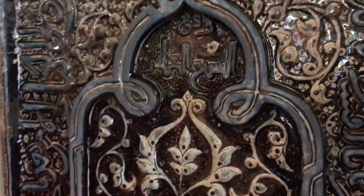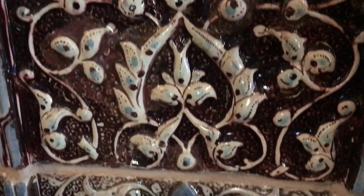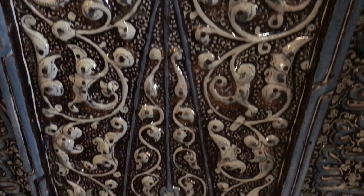And you can see the calligraphy throughout all this. Calligraphy is direct from the Quran. These are Quranic inscriptions. And you see the different styles of calligraphy. You have the script flowing style of calligraphy. You have more of the block style lettering, the kufic, which you see around here.